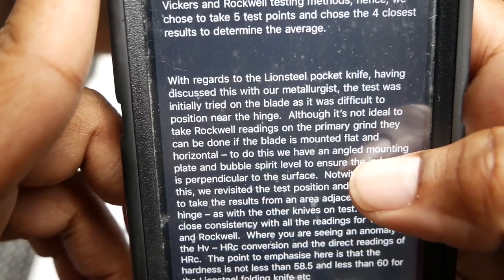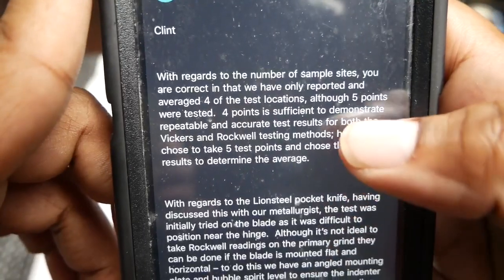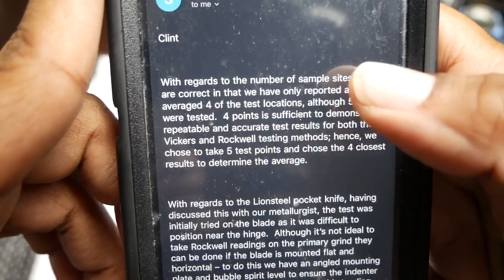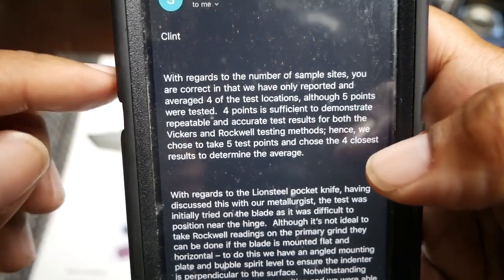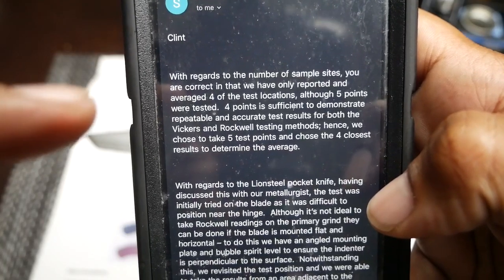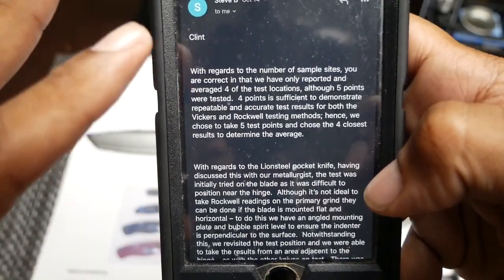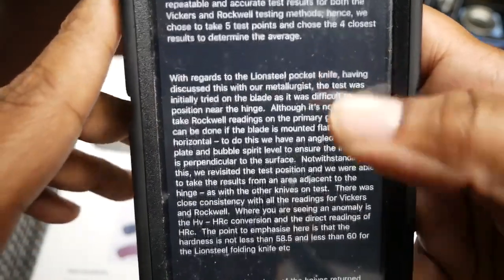Hence, we chose to take 5 points and choose the 4 closest results to determine the average. Pause right there. So it wasn't reported that they took more, they tested the knife more than they reported. It also wasn't explained until I asked that they were selective about the readings that they chose. Think about that. This is a standardized, scientific, variable controlled test.